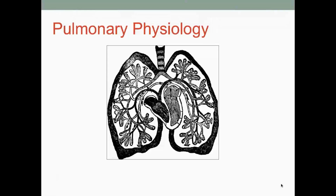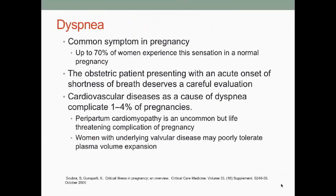Pulmonary symptoms are troublesome for many women in pregnancy. Dyspnea is very, very common. Up to 3/4 of women experience dyspnea either early on or in the later parts of pregnancy. However, acute onset of shortness of breath deserves a careful evaluation and needs to be considered pathologic until proven to be physiologic. In the minority of cases, cardiovascular disease can actually be the etiology of this acute decompensation. Peripartum cardiomyopathy is rare, but it's life-threatening and should always be in the differential, particularly in the 3rd trimester of pregnancy or the postpartum period.